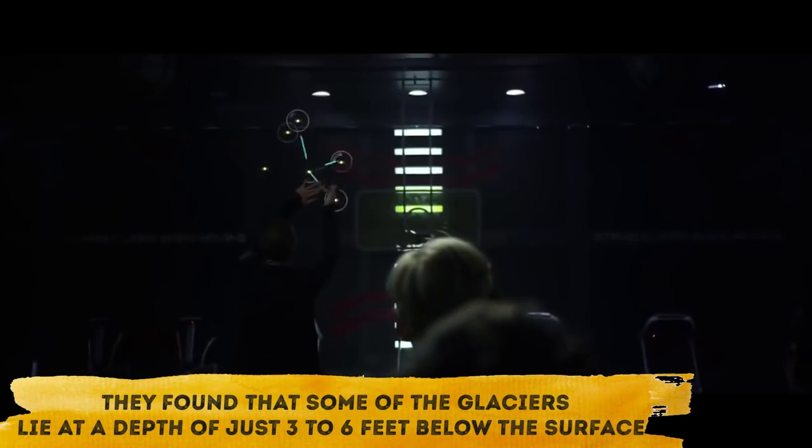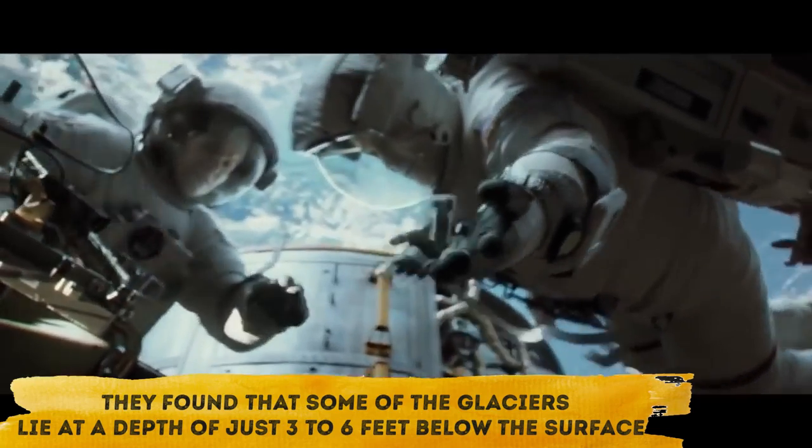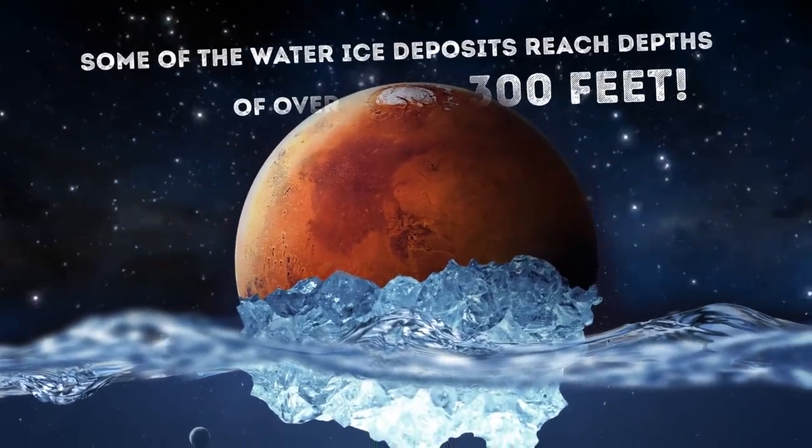After the researchers investigated these sites, they found that some of the glaciers lie at a depth of just 3 to 6 feet below the surface. But what's even more astounding is that some of the water ice deposits reach depths of over 300 feet.